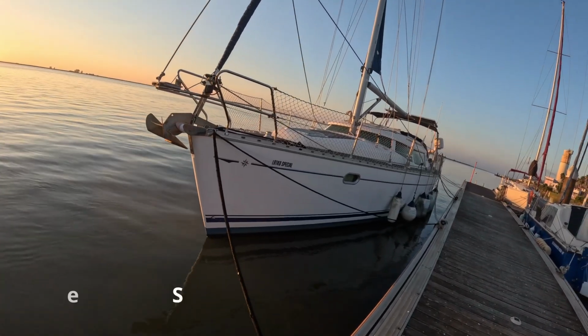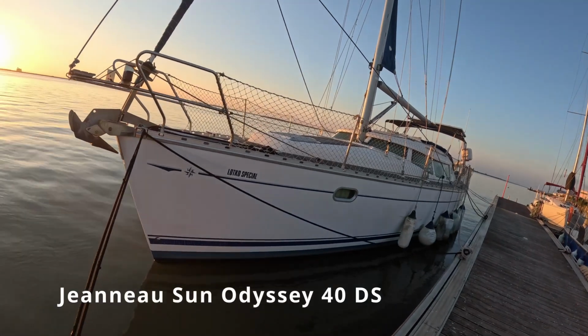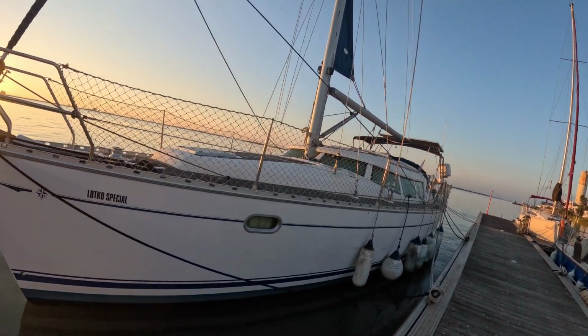I've asked around what the key things are to check. And seacocks, engine, a bunch of other stuff. So we'll see. The boat is a Jeanneau Sun Odyssey 40DS, 12 meters long.